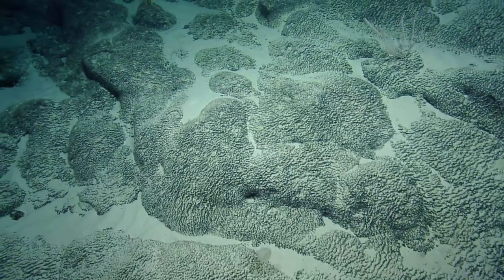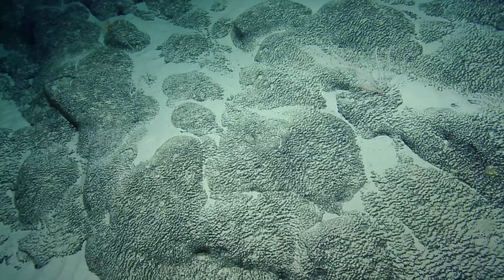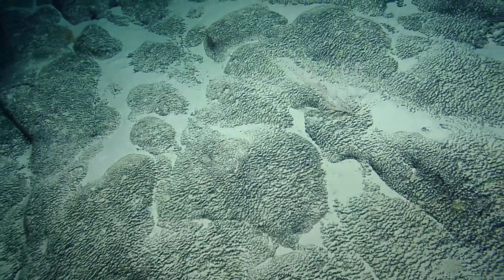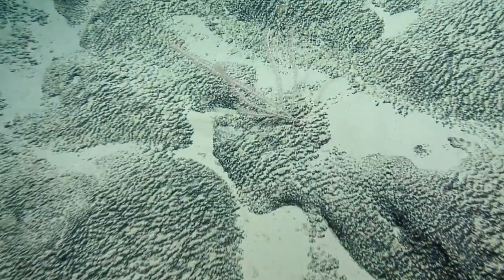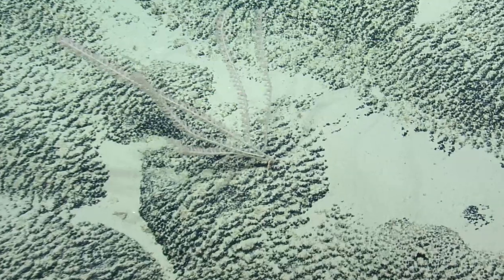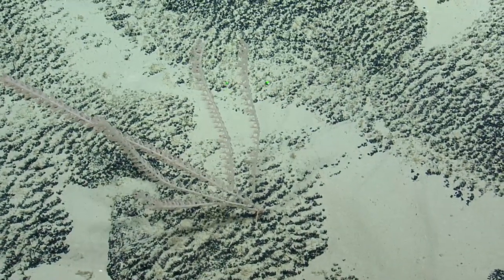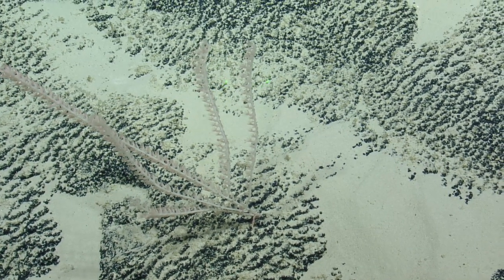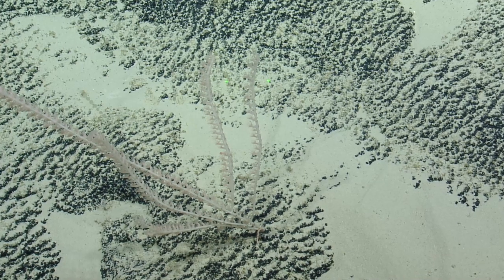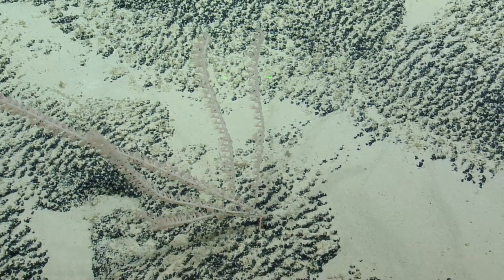Can we take a look at the coral in the top right, please? Okay, Daryl, push in there. And this would be a bamboo coral? Yep, definitely good banding there. That's good for us, thank you.